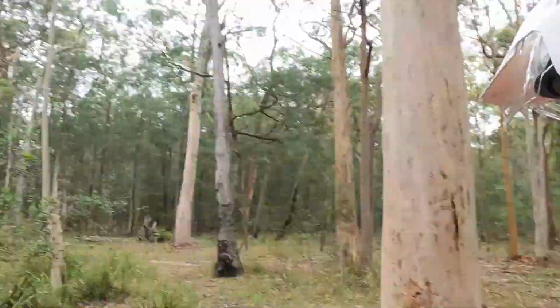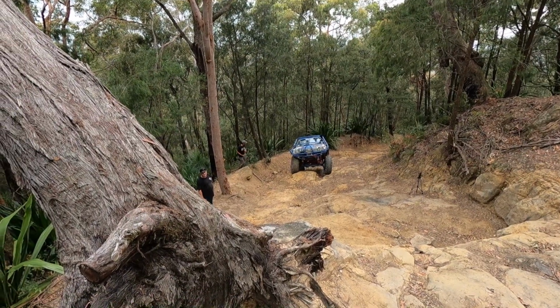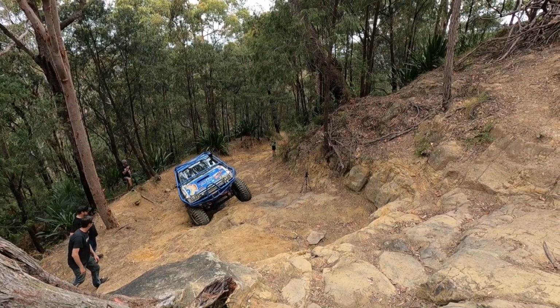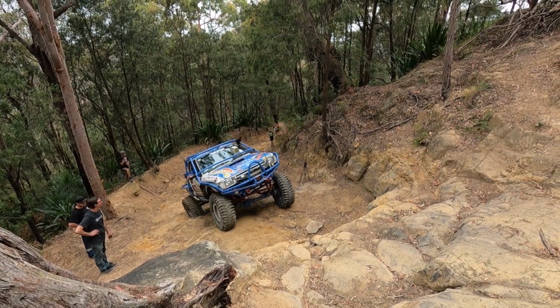Back to the Gatekeeper. We've got all four vehicles safely to the base of it. Sean had a mate and a short wheelbase patrol join our little convoy. Sean had issues with his steering, which is now fixed, and it's my turn to have a go at this climb.